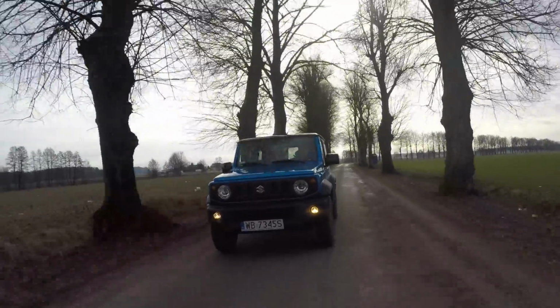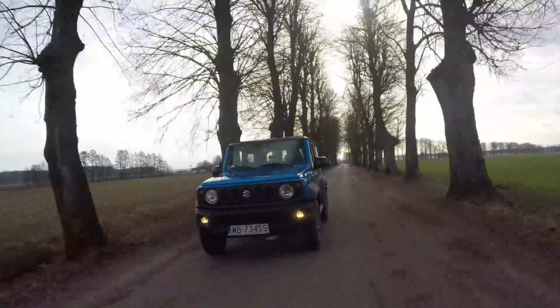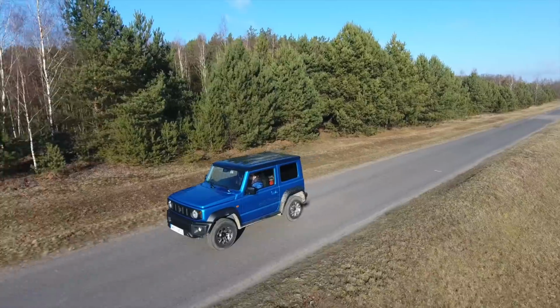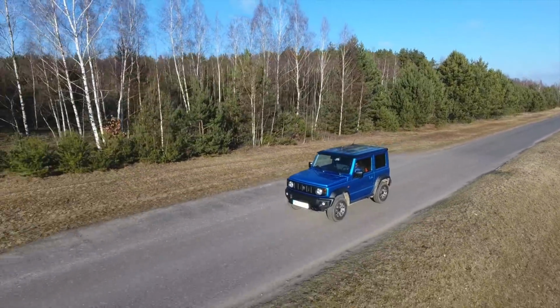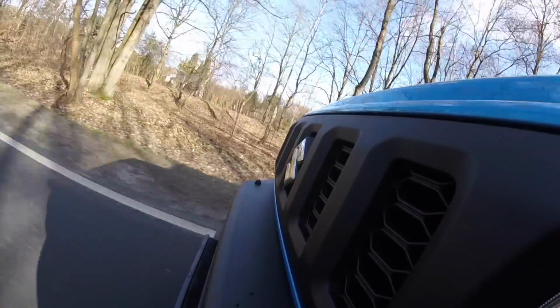Chances are production is going to be increased slightly so as not to disrupt the production of other models in the same factory, and there is going to be some wrestling to get more cars into the markets with higher sales prospects. But this is not something that's going to happen tomorrow. If you want a Jimny, be patient or get a second-hand car.